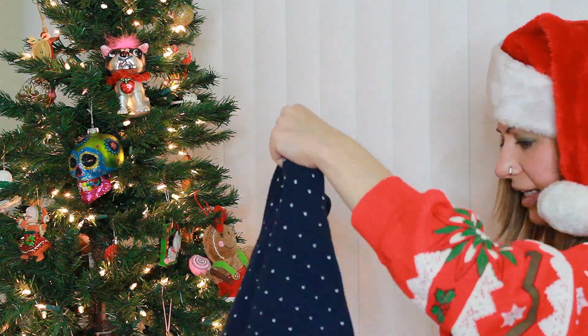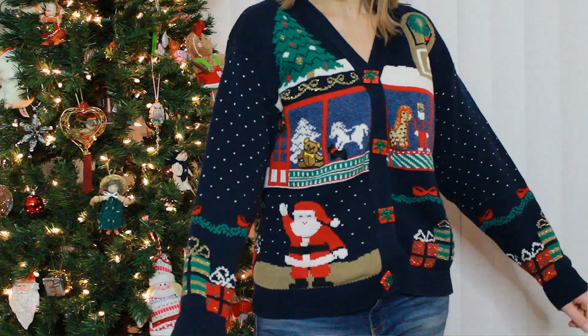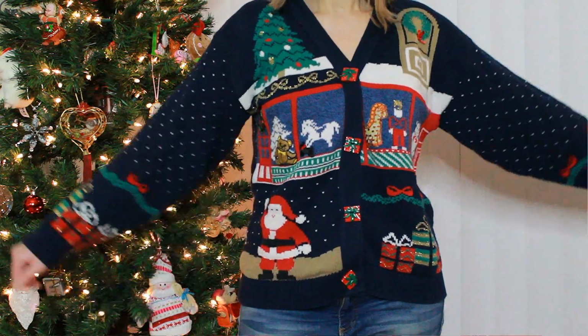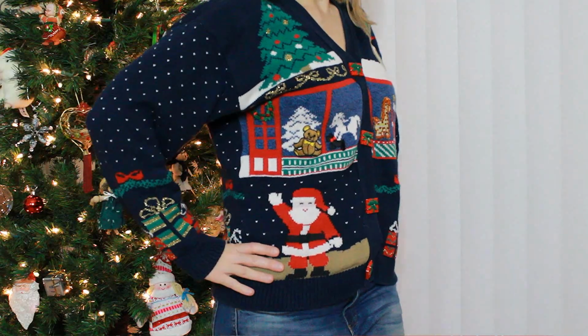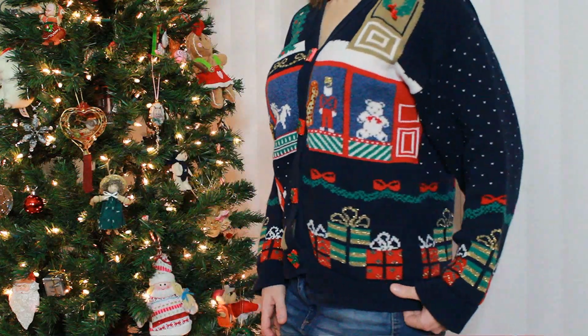Oh, guys, this is so amazing. And it's nice and thick. It's soft. This is going to keep you warm. And it's kind of heavy. This was at Goodwill. Now this is one of the pricier sweaters. This was $12.99. So it was $13 for the sweater, but it is completely vintage, guys.